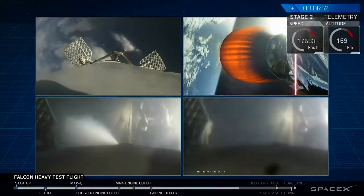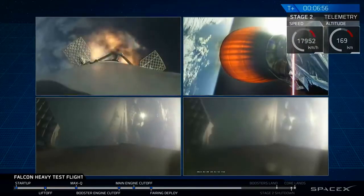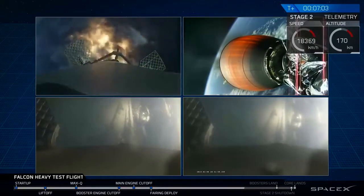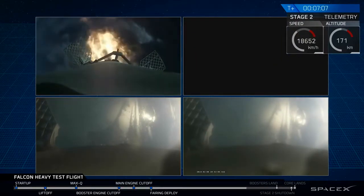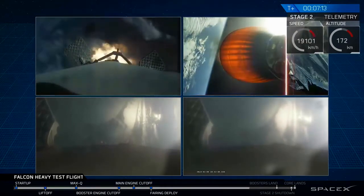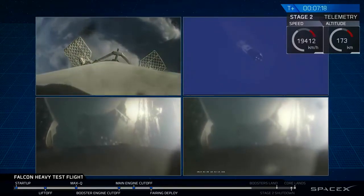Side boosters entry burn is shut down. The center core in the upper left of your screen performing its own reentry burn. You can see the edge of Cape Canaveral in both of the side booster cameras as those are coming in. Side boosters have safed. Center core entry burn shutdown.